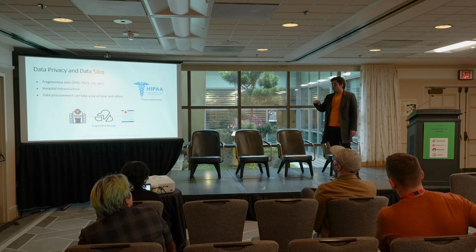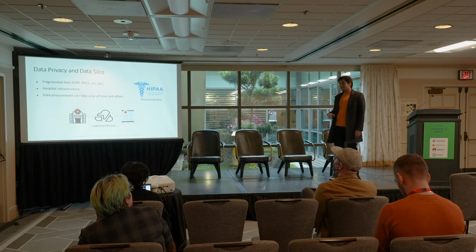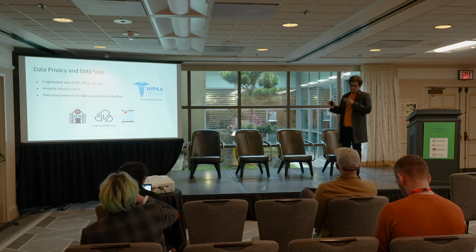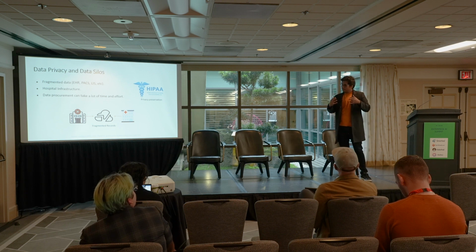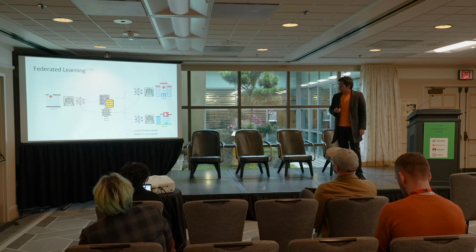If you are a startup or you're working in the space, getting all those contracts in takes a lot of time, and that can impact your ML lifecycle. And in the US, because the data are fragmented, if you want to bundle everything together, it is a Herculean task, and you have to get everybody on board with what you're doing, patients included.